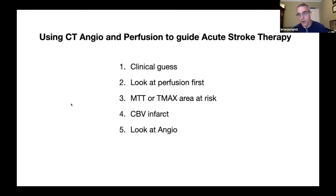On the perfusion, I'm going to look at my mean transit time or my Tmax area to see the area at risk. Then I'm going to go back and look at the cerebral blood volume to look at the actual infarct. And I'm going to take the difference of those two to see if there's any penumbra and to see if there's anything that can be angioed. After I look at that, I'll look at the angio, and if there's a penumbra and a lesion on the angio, then I'm going to call my interventional radiologist for interventional therapy.